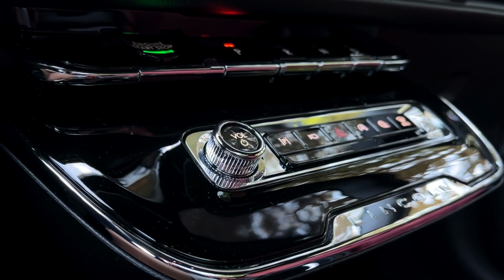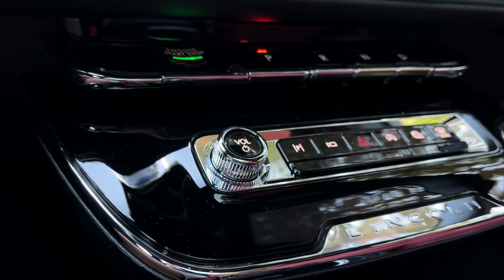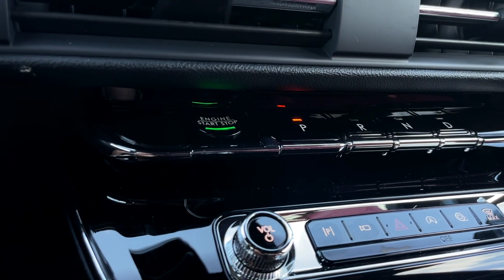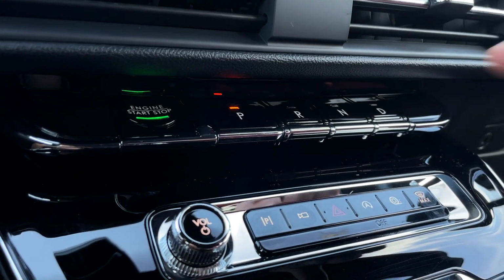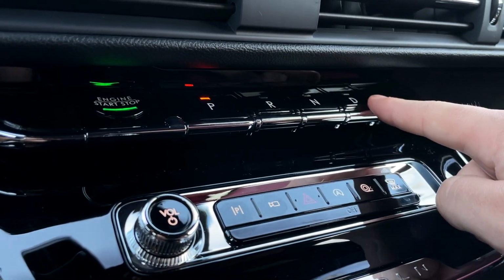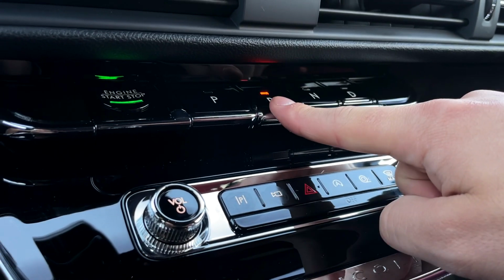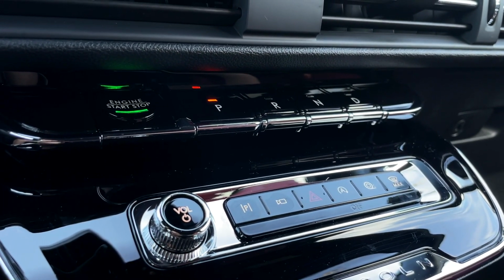You do also have a physical volume dial, which is nice. I really do appreciate that. Before we move any further down the cabin, this is actually the drive mode selector right here. P, R, and D, and you just put your foot on the brake and you can switch between the gears. It's fairly intuitive, and I actually got used to it very quickly.